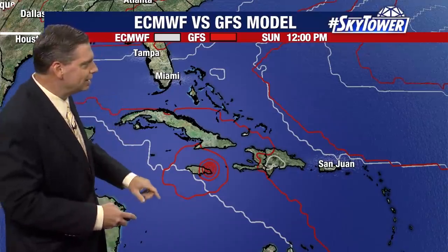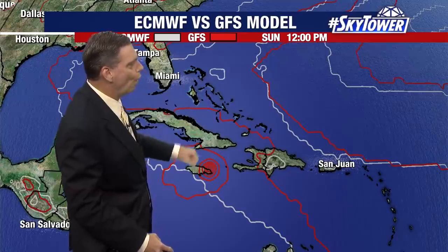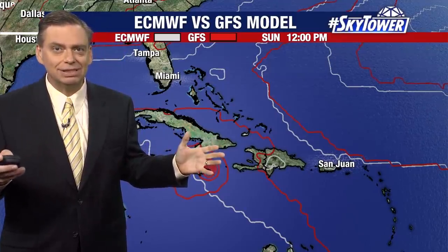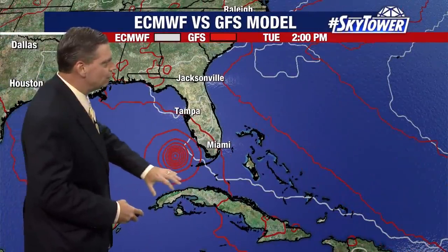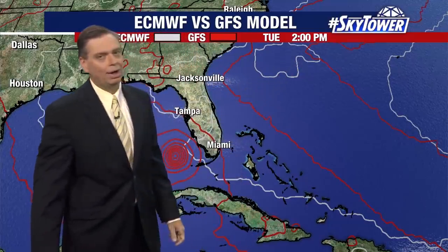And as we head towards Sunday, here's the GFS in the Caribbean. You've got the European well to the north and east of that. So you're seeing even two very good models are starting to show huge differences by Sunday, and that just continues as we go through Monday. So here's the GFS in the Gulf of Mexico, and you've got the European well on towards the east.